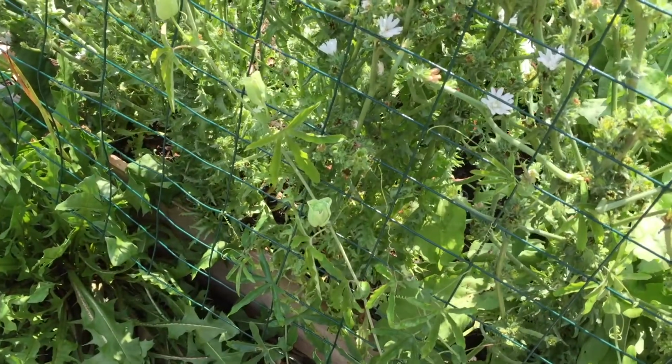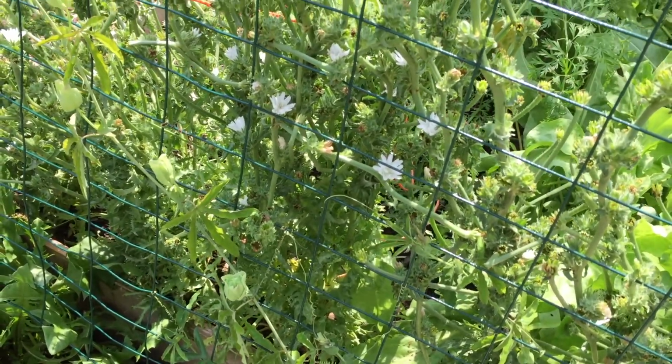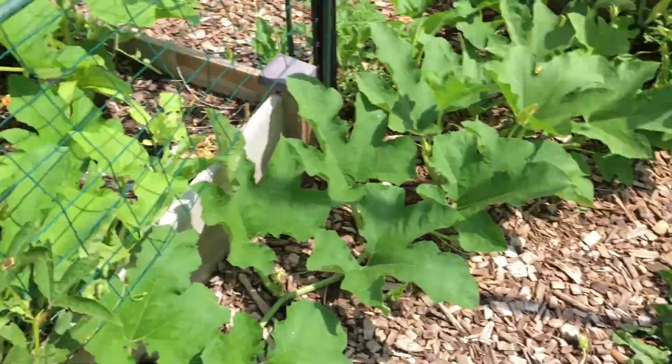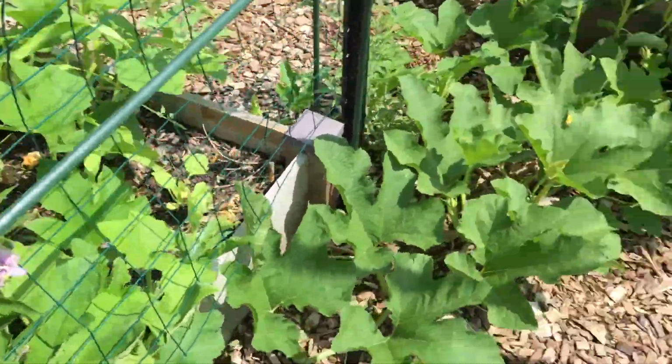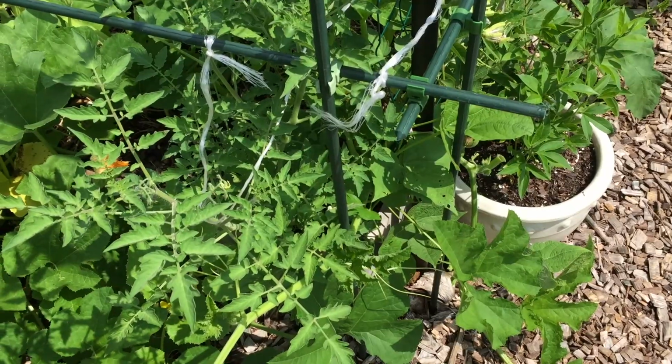This one, the South American passion fruit, hasn't bloomed yet. I think it's supposed to be white, more white with some blue versus the mostly purple ones over here. So I'm still waiting on that.